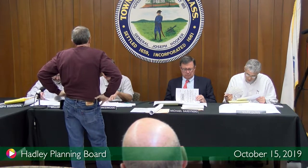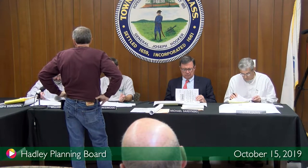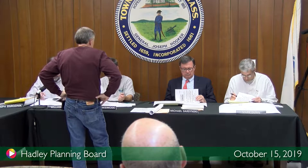I have the bylaw right here. It says a maximum of 40 square feet on the building. Is that per face? Total. Total square feet. So he's limited, because he's going to have to divide the 40 square feet between the two signs. And we can't gain anything by taking away the street sign? The bylaw doesn't allow for that. All right, that's what I thought, but I wanted to make sure.